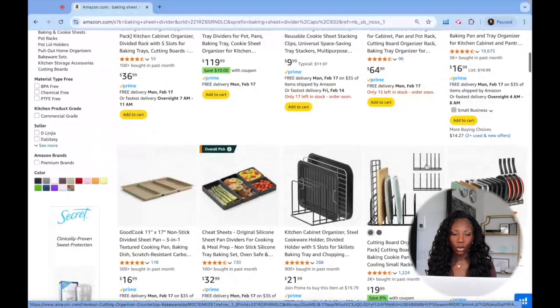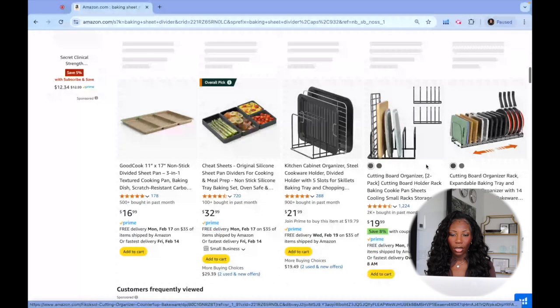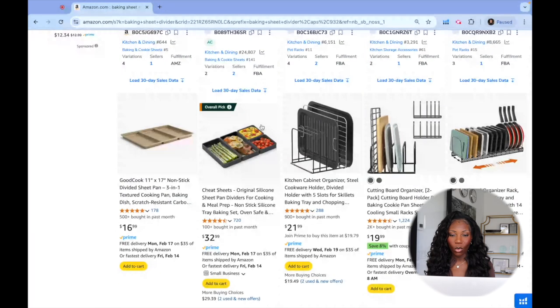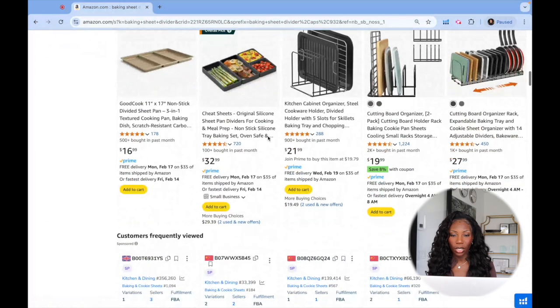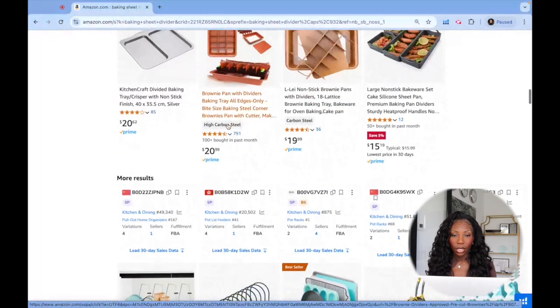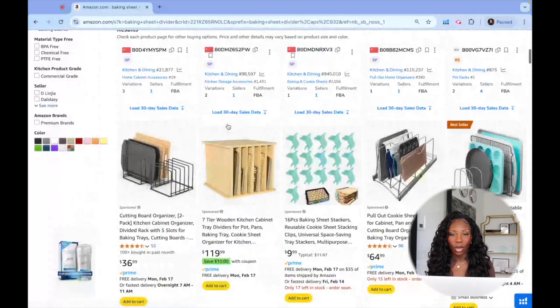And I'm trying to find that product, though I don't know. Okay, this looks like a baking sheet that already has the dividers, but what I'm looking for is something more like this, where they are ones that you can insert into the baking sheet. So it's more similar to this. And it looks like they're calling them silicone sheet pan dividers. So maybe that is a better word to use to describe this product.